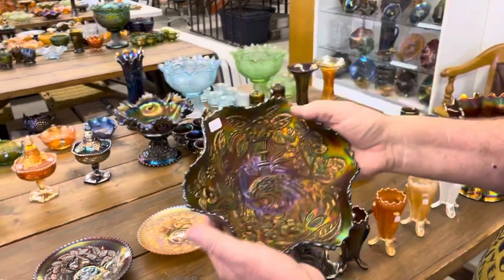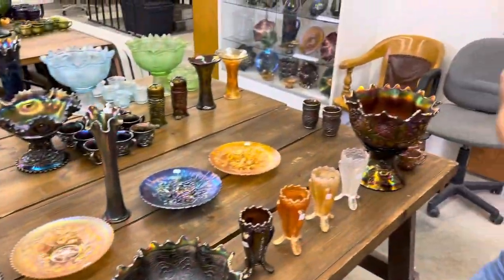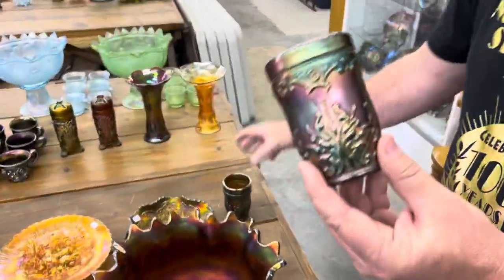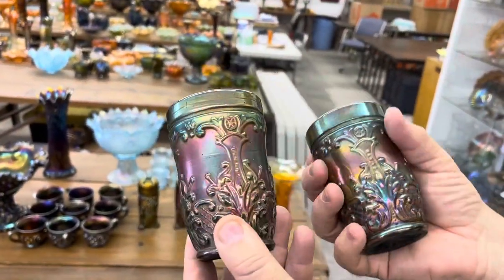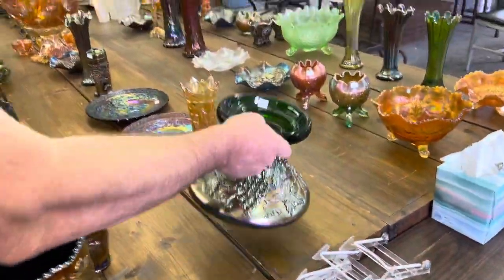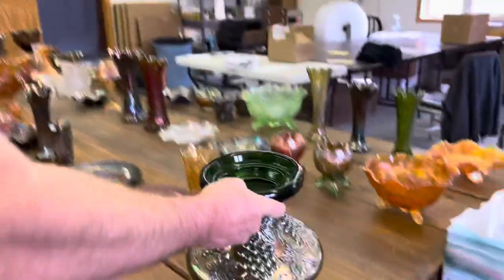Fenton Peacock Gattern Ruffled Bowl in blue. Graceful tumblers. We have two of them for you in the blue color. It's almost towards an aqua, but I believe it's blue. Going to the other side of the table. We got a Grape and Cable Master Punch Bowl base in green. If you need it, it's important.